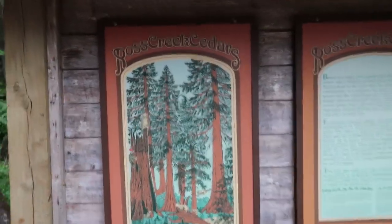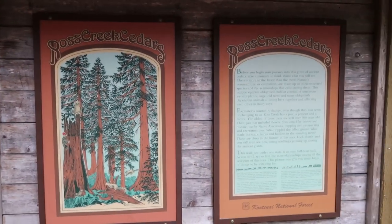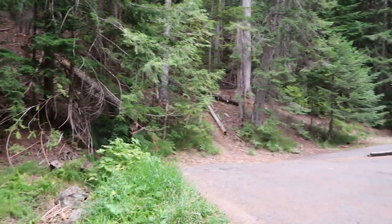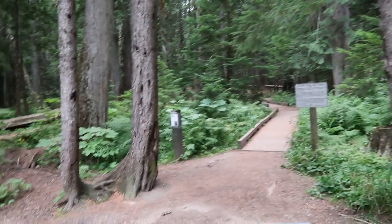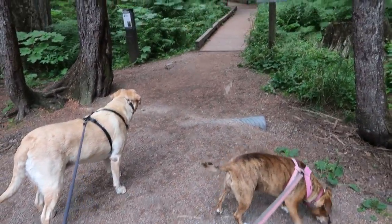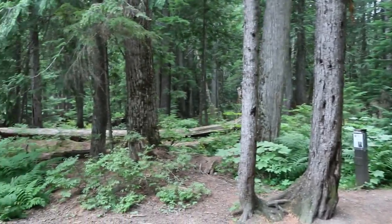We've made our way here to the Ross Creek Cedars. So this is a very large, dense forest of cedar trees, and it has this rainforest kind of vibe to it. So we're gonna walk in just a little ways. Here's the trail. Here's the dogs. Hey guys, you guys excited? So we're just gonna walk in just a little ways and I'll get some video for you guys, but super cool.